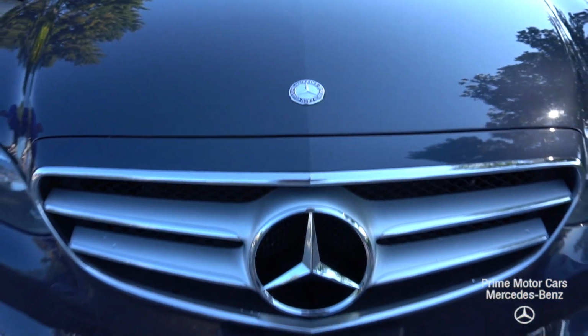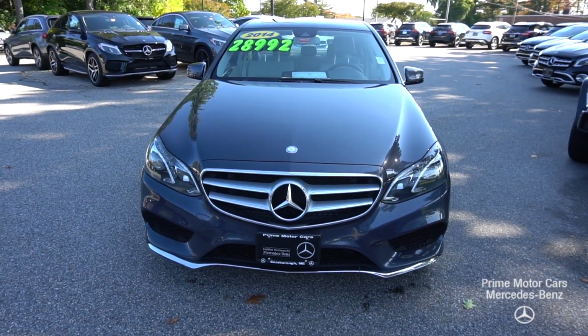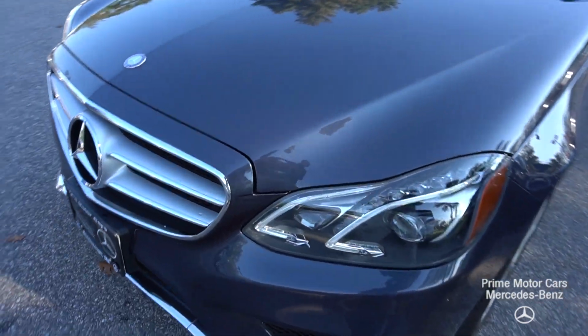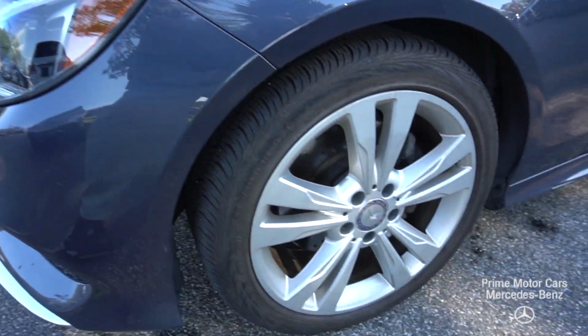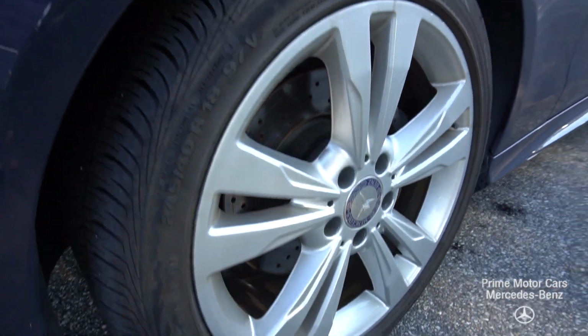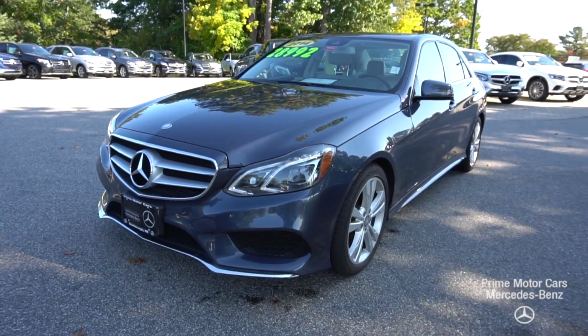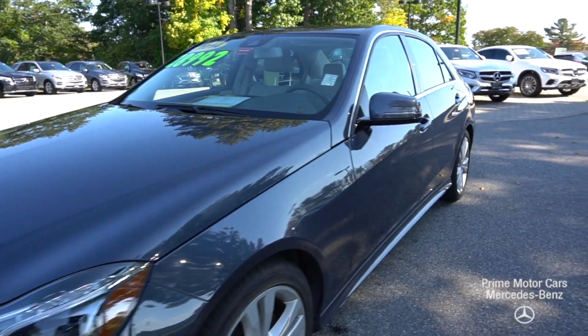So we have those beautiful 18-inch 10-spoke rims on there with the all-season tires, as you can see. The full LED headlamps, really beautiful bright light system that Mercedes had to offer in 2014. Also, you see it has the sport package, so you get a lot of chrome accents, the chrome lip, chrome window trim with the black bottomed rear view mirrors alongside those turn signals that you can see.